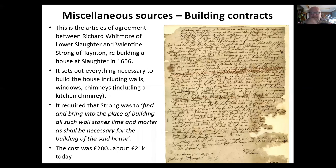Building contracts, if you find them, they're wonderful ones. This is one from Richard Ritmore of Lower Slaughter and Valentine Strong of Tainton, rebuilding a house in 1656. And it sets out everything that Strong had to do to build this house. Again, you can read it. It's fairly easy to read once you get your eye in. But there's lots of interesting bits in there. He was to find and bring into place building of all such wall, stones, lime and mortar as should be necessary for the building of the said house.